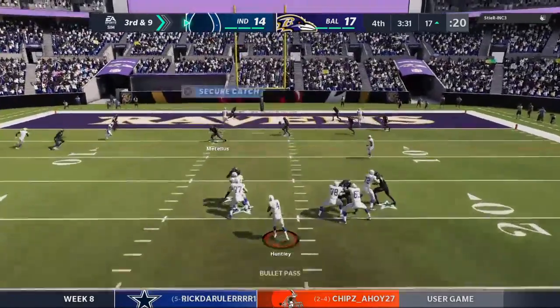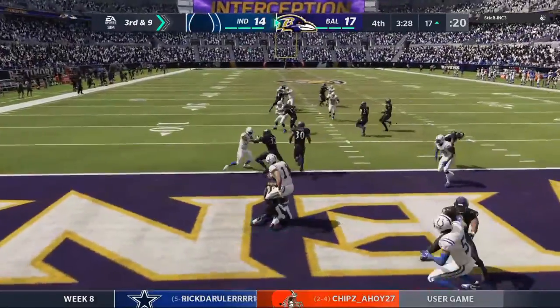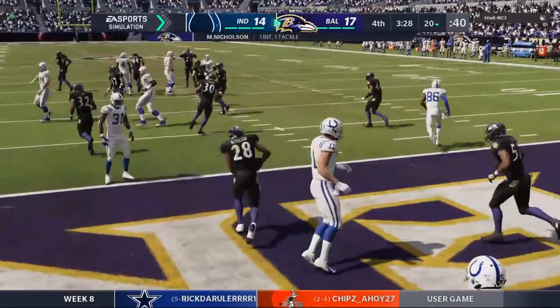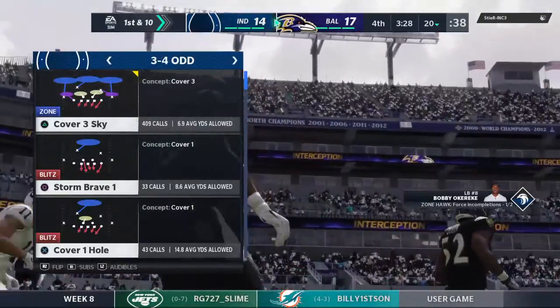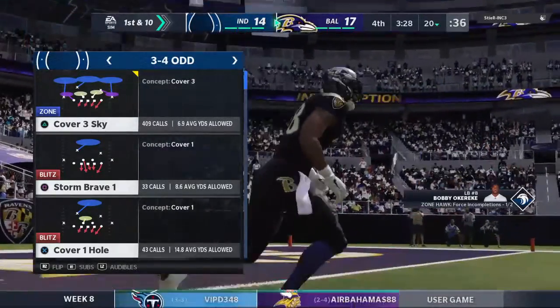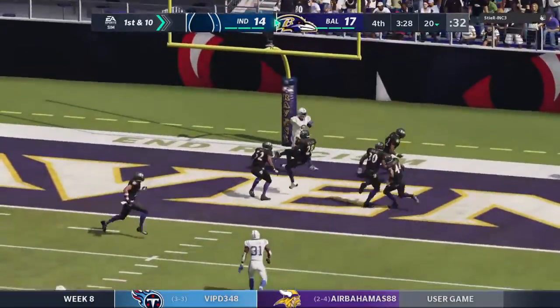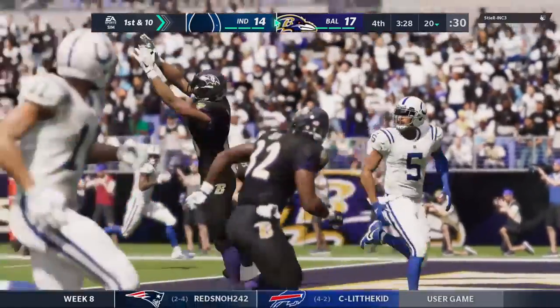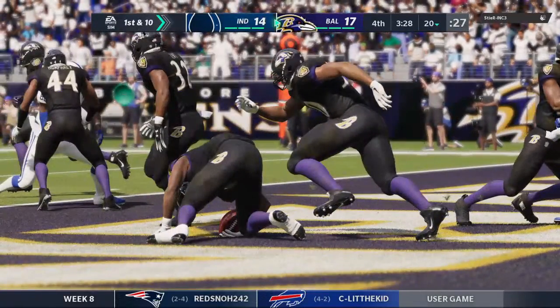On 3rd down, Huntley. And this is going to be intercepted. Monte Nicholson picks it. And a big turnover there as his guys will get the football back. 3rd down. Oh, timing is everything on a route like this. He tried to drive that football into a tight spot. And if you're a little early or a little late, chances are there's going to be someone there. And sure enough, this one's going the other way.